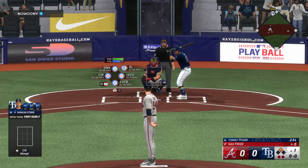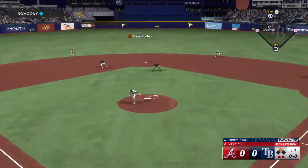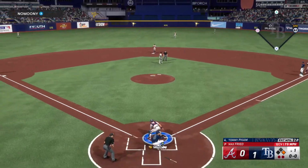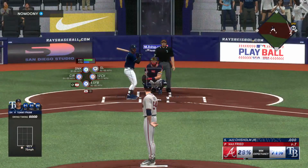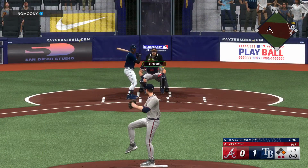Here's Tommy Pham. Wormburner into the outfield for a knock. Around third, the throw in. He will score, and they take the lead. 1-0. Everything came together for him. Just kept it simple. Played Pepper with the middle of the infield and took it back where it came from, and there's just no one there to knock it down.